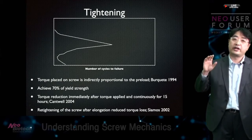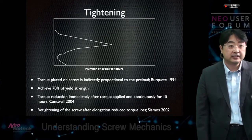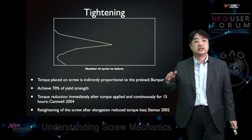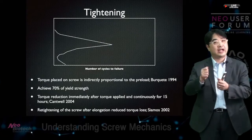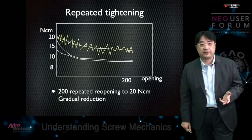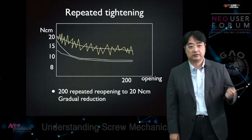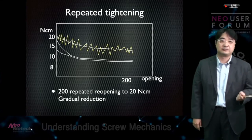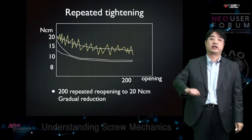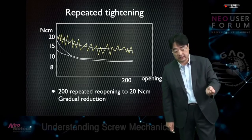What's going to happen right after you tighten this abutment screw? If you give the torque to the abutment screw in the proper range, the torque reduces immediately after it is applied, and it keeps reducing until about 5 hours. So once you tighten it, the preload becomes loose over time. That's important. And what if you tighten again and again? Someone tested about 200 times. We don't open and re-tighten this much, but this article suggests not frequently using the torque wrench to open and close. It's better to change the abutment screw if you reconnect, open and tighten it too often.